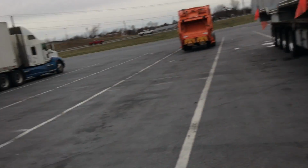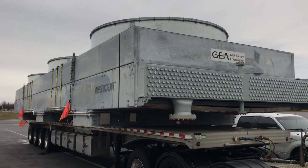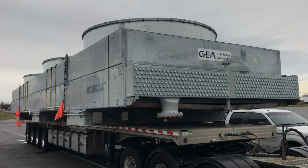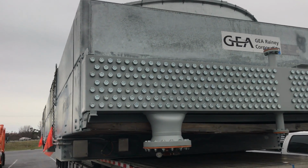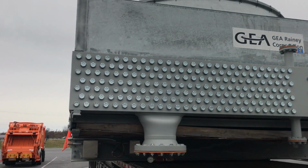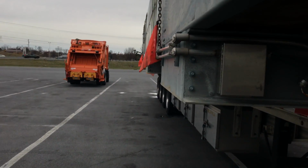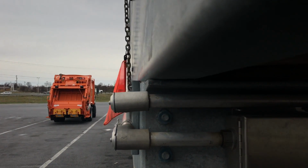Initially we got there and we were expecting the piece to be 14 feet wide. And 14 feet was fine, because 14.1 is the threshold where states start throwing a second pilot car on you. Well, what had happened was the customer had measured from pretty much that point to that point. What they did not account for, which we found out when we got there, is this conduit here that runs the control that goes down the side.